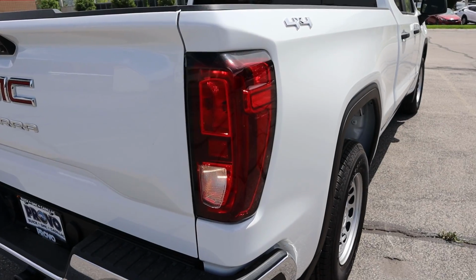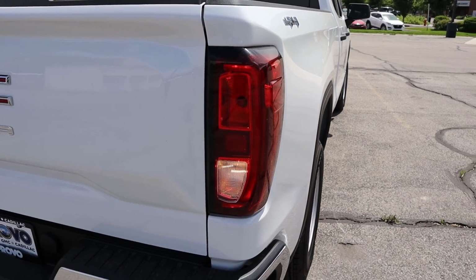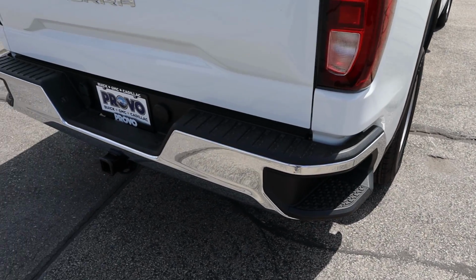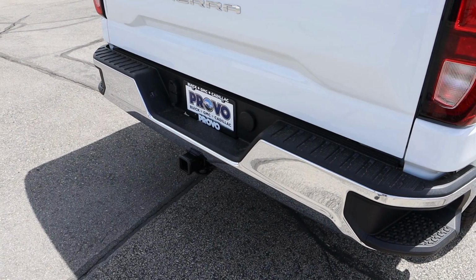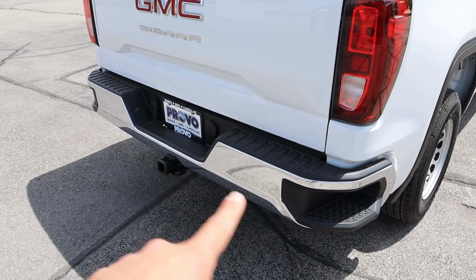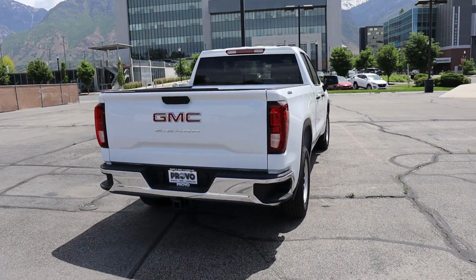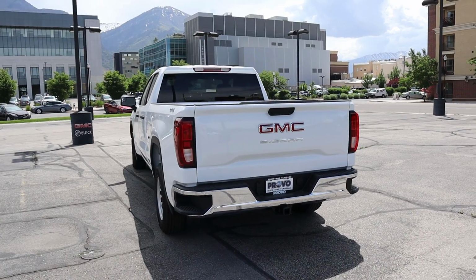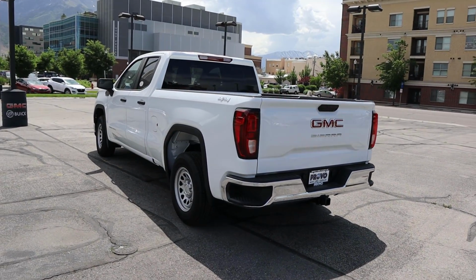And then here are the taillights, kind of more of a baseline appearance for them. Again, work truck life. We do have the bumper steps, and then you guys can see receiver hitch there at the bottom. We'll talk about towing capacity and all that a little bit later. And then the back bumper, obviously chrome. And putting it all together, let me know what you guys think about the looks of this. But again, for a work truck, I think it looks very sharp.